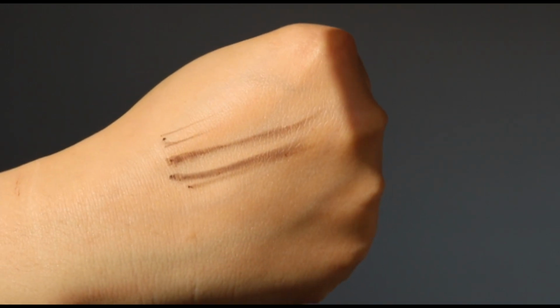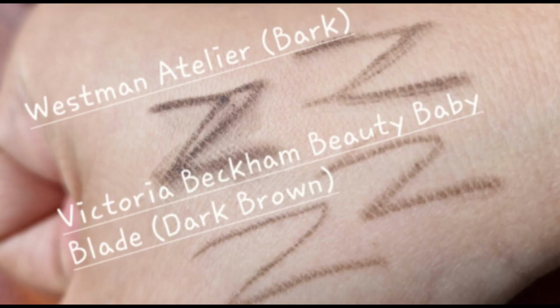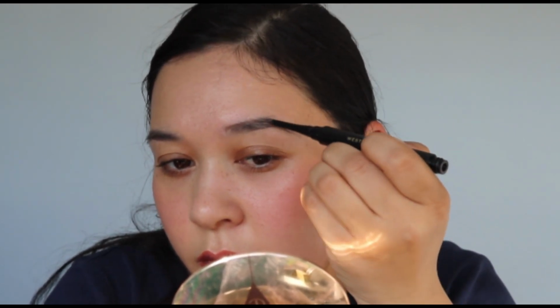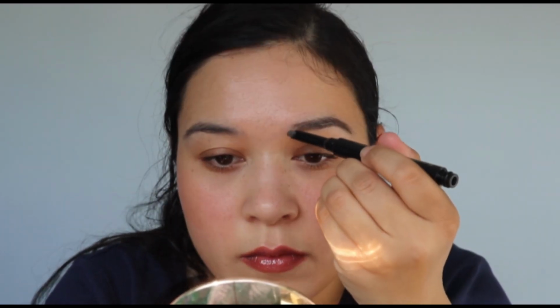When you buy this new, it actually has a very beautiful, almost katana-like, sword-like blade pencil, but of course I've used mine quite a bit and mine has already kind of dulled down. It's quite thick, and I got mine in the shade Bark, and Bark is for people with dark brown hair. I actually should have gotten Slate, but I ended up going with Bark. This, by the way, retails for 40 euros, so I feel I paid significantly more than I did for the Victoria Beckham Beauty.